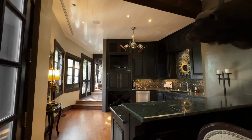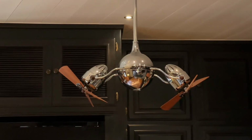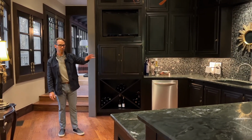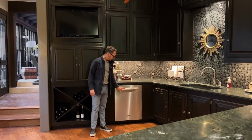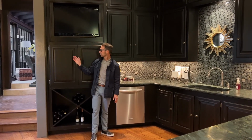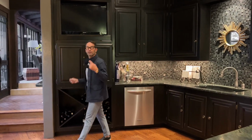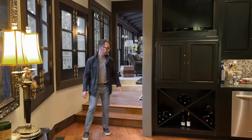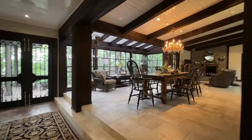This opens up into a very entertaining bar area here. You have 2 ice makers, 2 refrigerators, granite everywhere. This is a level 5 granite, emerald jade. Even has a refrigerator. Your entertainment system is in here with all your Sonos systems. The water buffalo does stay with the property in case anybody wants it, just to let you know. So I'm going to take you into the dining breakfast area to show you this room.